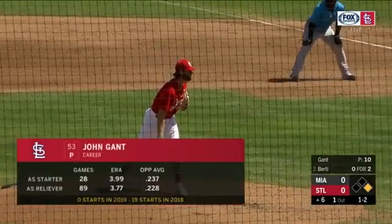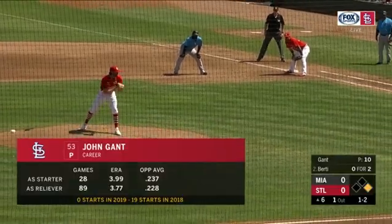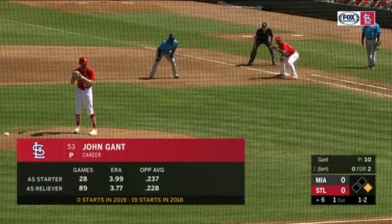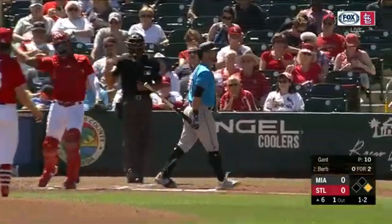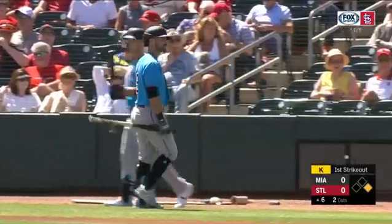So one ball, two strikes. John Gant, a look at his numbers as a starter and reliever. Those are career marks. Had 19 starts a couple of years ago, and there's a swing and a miss. Good pitch. And with that, there's 2 away.